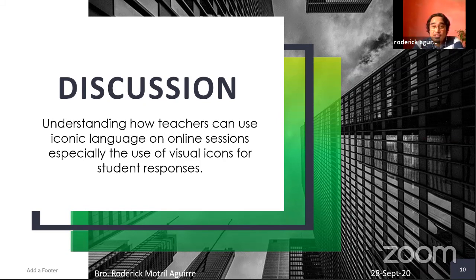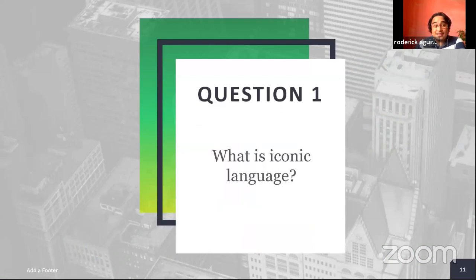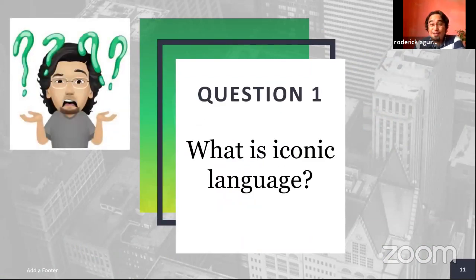Okay, that especially with the pandemic, let's use the social media, and then on that, the social media uses a lot of iconic language and visual system that we must also make sure that our students understand the use of this, not just in terms of pictures, but also in terms of the meaning that they convey. So let's start with question number 1. My gosh, I'm just still on question number 1 and it's already almost 3 o'clock. So let's just go through with it.